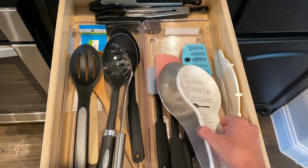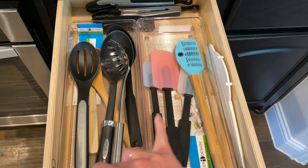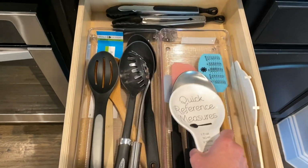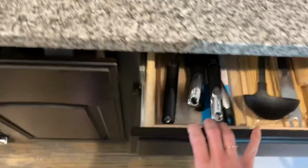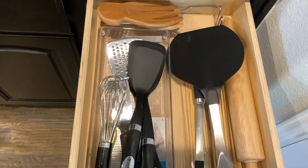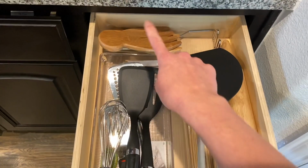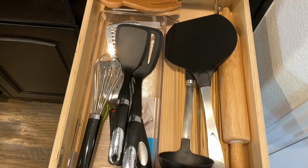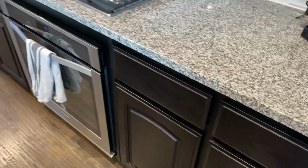I use these every time I cook to hold spoons. Ooh, sorry, that was probably loud. We have limited the number of spatulas. That looks so much better. All the spoons that we have, tongs back there. And then this drawer is looking a lot emptier too. We've got the spatulas that we use the most, and then things that we don't use as much over here to the side. So I think that's looking a whole lot better. Just a tiny kitchen transformation today.